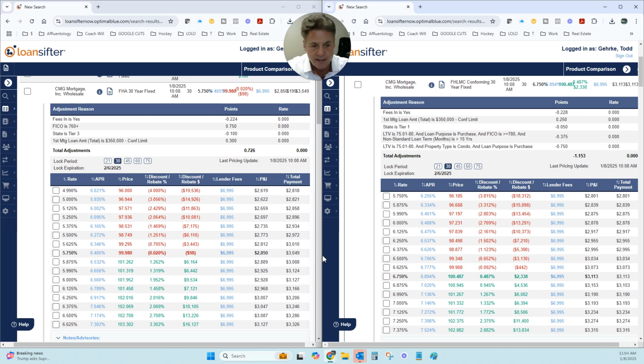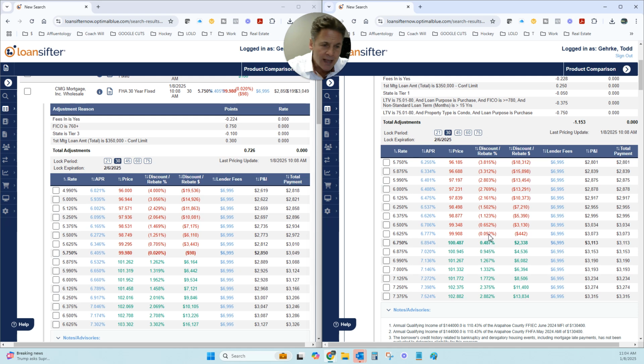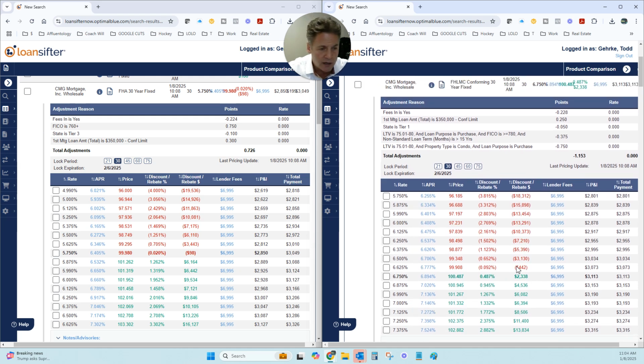$3,049. Now, I took the exact same loan, and they don't have apples to apples. So the conventional loan is going to be $400 versus $100. We're going to call that even, right? When we look at this, we're saying, okay, the principal and interest and the total payment are the same. It's $3,073. But if you look at this, you could go FHA, and that total monthly payment is $3,050. On the conventional option, it's $3,073.